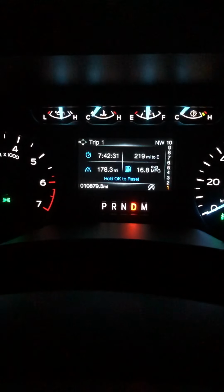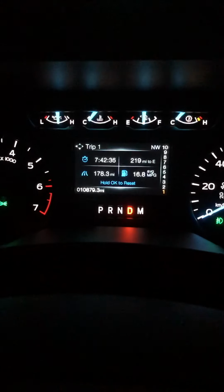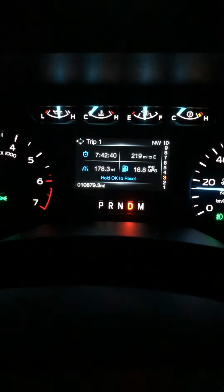As you can see, it's dropping back off already, and I just came to a stop. You can see it's just not wanting to move off the cold very much. It started to gain a little bit of heat in the motor, but it lost it as soon as I came to a stop.